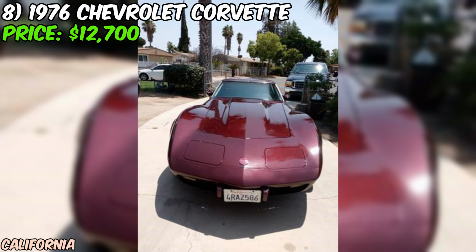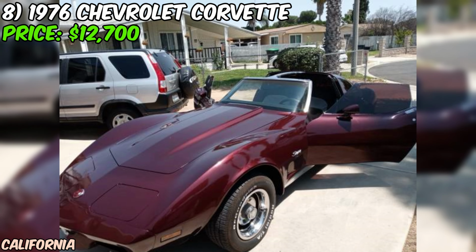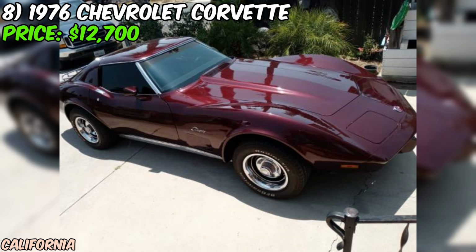Under the hood, you'll find a 350 cubic inch V8 engine paired with an automatic transmission. That's a classic Corvette powertrain that's sure to put a smile on your face every time you hit the gas. And with rear-wheel drive, you'll get that classic sports car feel that Corvette enthusiasts know and love.